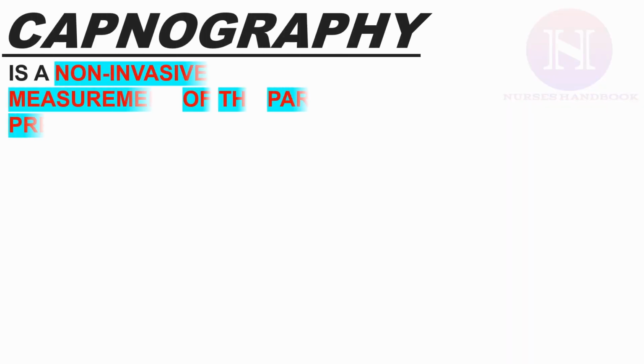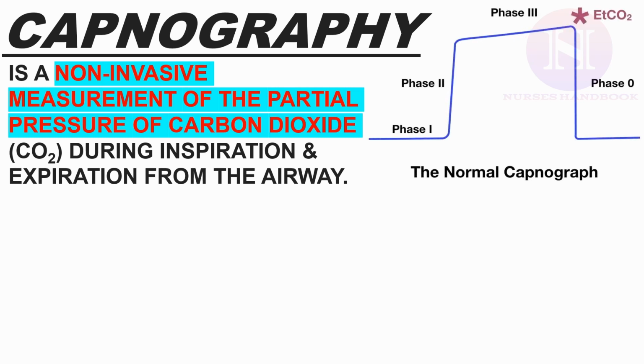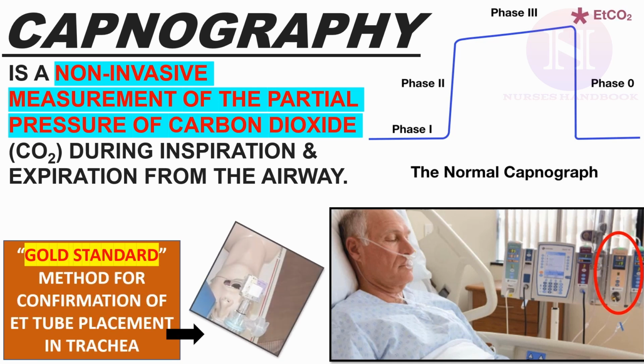Second is capnography. It is a non-invasive method of measuring the partial pressure of carbon dioxide during inspiration and expiration from the airway. Capnography provides physiologic information on ventilation, perfusion and metabolism, which is very important for the airway management. Capnography is the gold standard method for confirmation of the ET tube placement in the trachea.